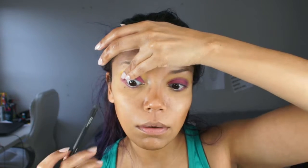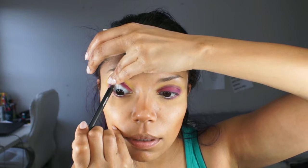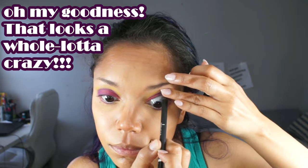Take my Dolce. I believe it's Dolce, D-O-U-C-C-E. Anyways, it's super soft. I love this eye pencil. So I'm going to go up into the top waterline with this one. Oh, it tickles. It got me. Whew.